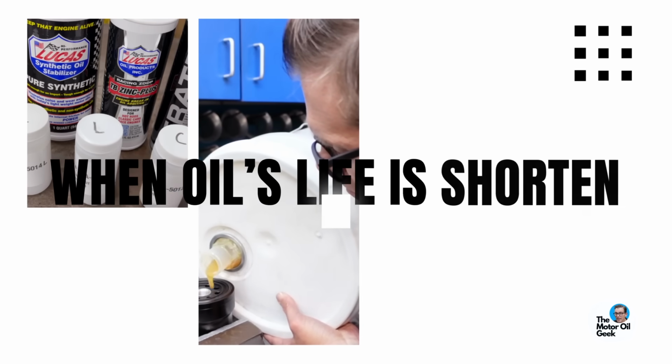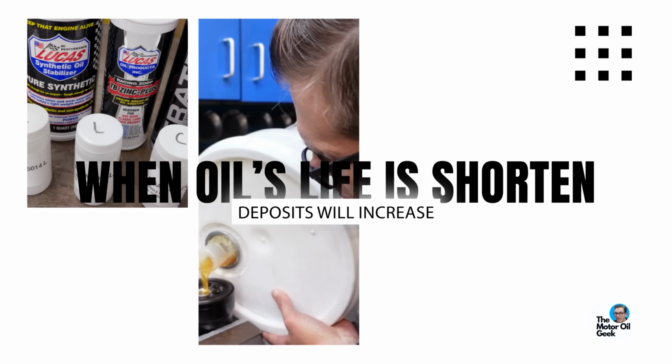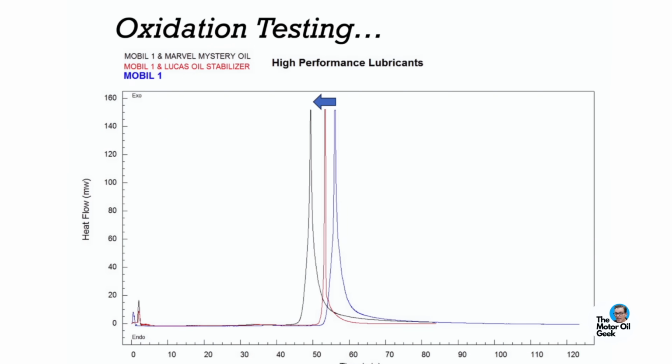When the oil's life is shortened, deposits will increase. Here are the results from the RPVOT oxidation test, where we're taking the oil, we're putting it in a vessel, we're putting in oxygen, and we're heating up and rotating it, agitating it, and we're watching to see when the pressure changes. Because when the pressure change occurs, that's what indicates the oil has oxidized. When you see that spike go up, that means the oil is dead.